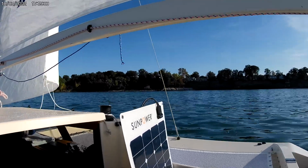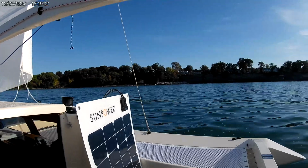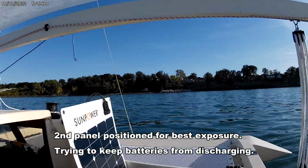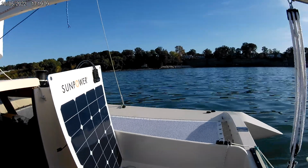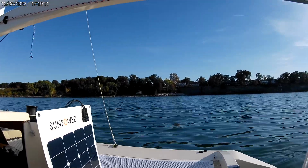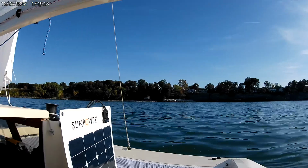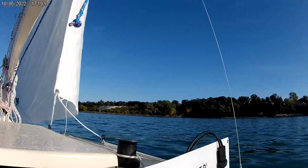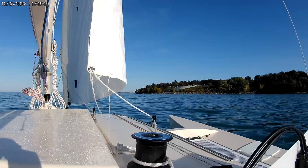This is a really nice house. I really like where it's at, although in the middle of winter they'd probably get blasted there. And they've got rock set up to protect them, but man, they're at a risk. There's Lakewood Park.